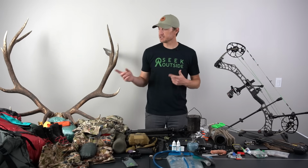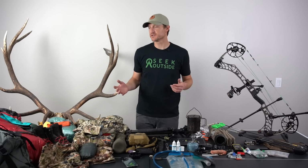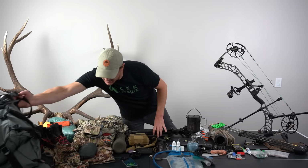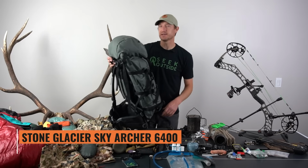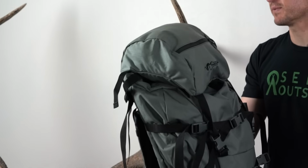So I'm just going to jump in first to my sleep system, starting over here on the right. I'm going to move across the table all the way through my Matthews V3, which I'll touch on here in a bit. So the first good piece to any backpack hunter's backcountry gear list is going to be your backpack, obviously.